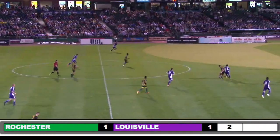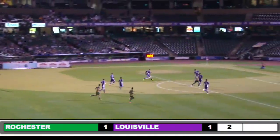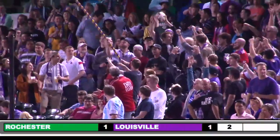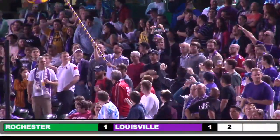Oh, Rochester with an opportunity here. Sends, excuse me, that was the shot. I got my names mixed up there, but that was Forbes again with a dangerous opportunity, but he sends that one just over top the box.